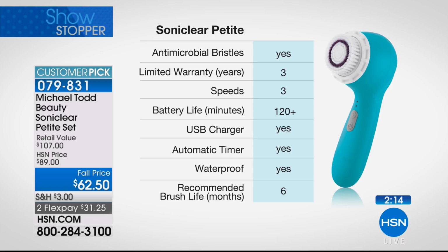Again, you're getting those three speed settings, and that's going to allow you to customize. My skin's different than Suzanne's, it's different than yours, so you're going to find the speed that's just right for you. I love this. Automatic timer, why the automatic timer?